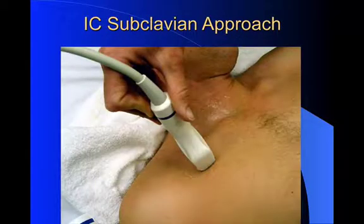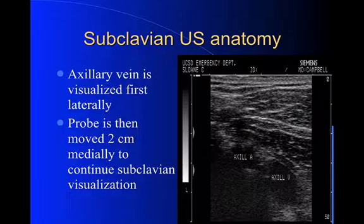This is how you would hold your probe. And what you would first see at the lateralmost aspect of the clavicle is actually the axillary vein and artery. So here we see that the axillary artery is superior to the axillary vein. Then we move the probe 2 centimeters medial, and that's when the axillary artery and vein becomes subclavian.